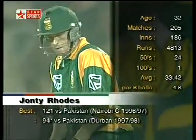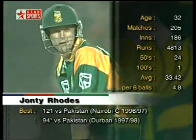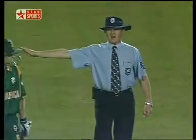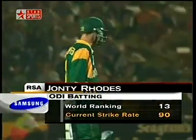The new man at the crease, Jonty Rhodes. A huge roar around the Supersport Park Stadium. Anil Kumble overpitched, driven through the covers. Beautiful shot by Jonty Rhodes. What a way to start off. I think this is a good selection.